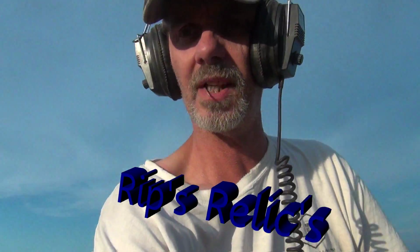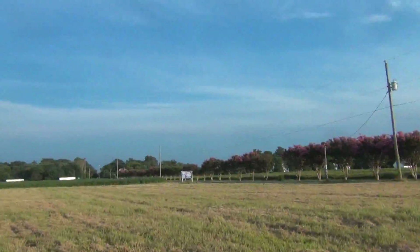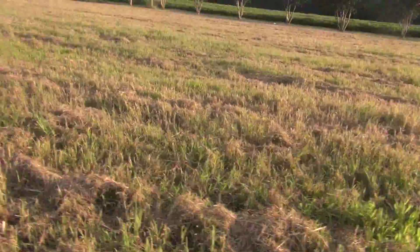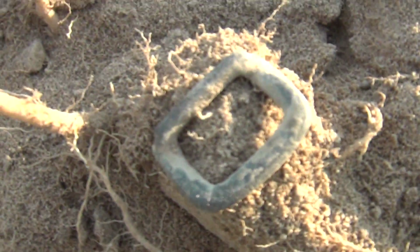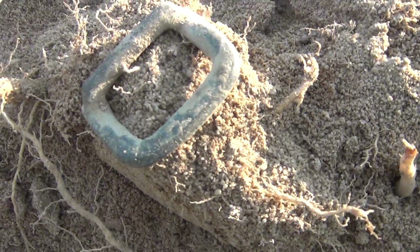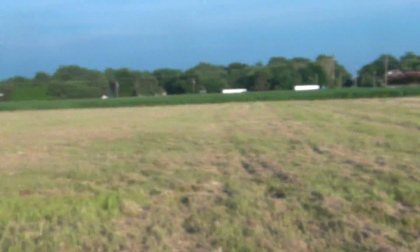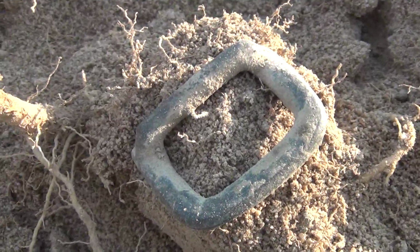Not sure what the wind's going to play with this, so try not to talk too much. But out here at my school property, where they're going to build the school, and first target, or a good target, nice debuckle. So this little lot, they've cut the grass now, so it's going to make it a lot easier. So, but got the debuckle, and we'll see at the bottom next hole.